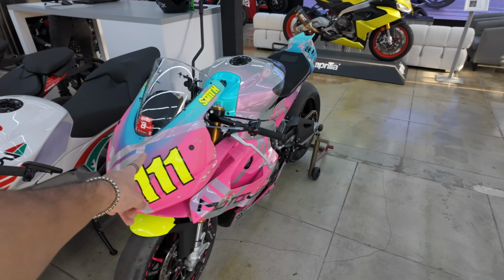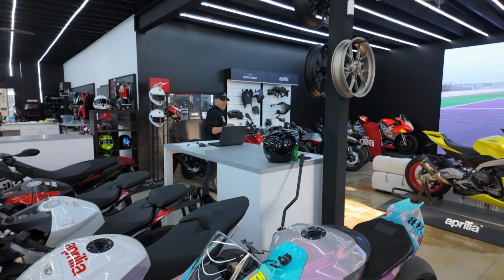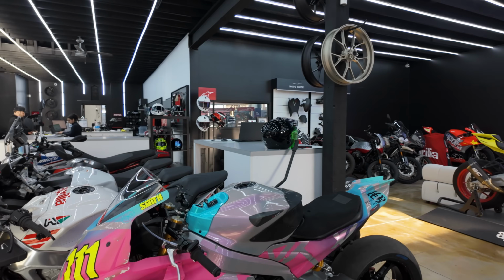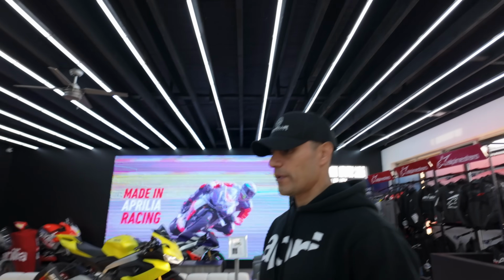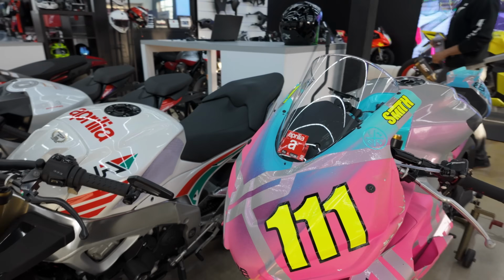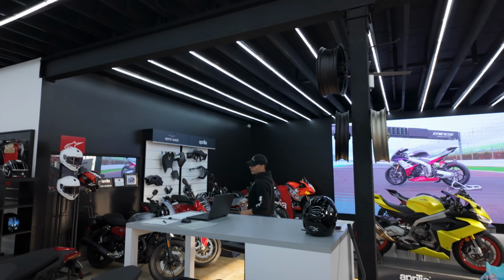Is this bike for sale or is it just a display bike? That's a service bike. Service bike, okay. It's just cool because it's clearly a track bike, but the livery on it is very unique. He'll be at Chuckwalla this Sunday. This Sunday? Yeah. Who's riding it? I forget the name of the company, but whoever's going to be out there is going to have it.